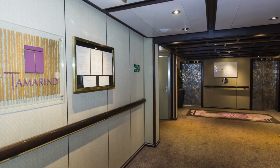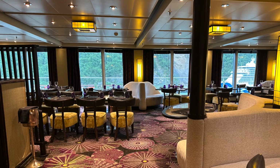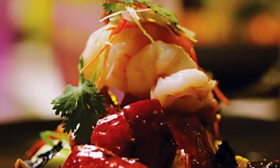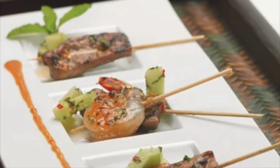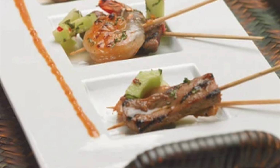The Tamarind Restaurant specializes in Pan-Asian cuisine with dishes like Thai citrus scallops and wok-seared lobster and shrimp. We enjoyed eating at the Tamarind Restaurant. Service was impeccable, and the combination of flavors worked beautifully. This is a specialty restaurant, so there is an additional charge to dine here.